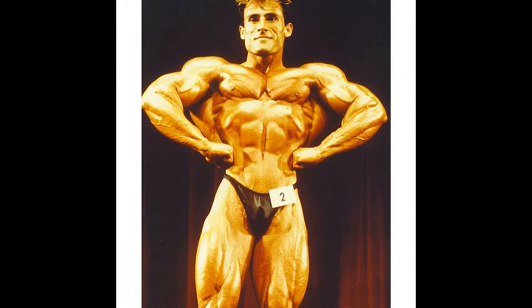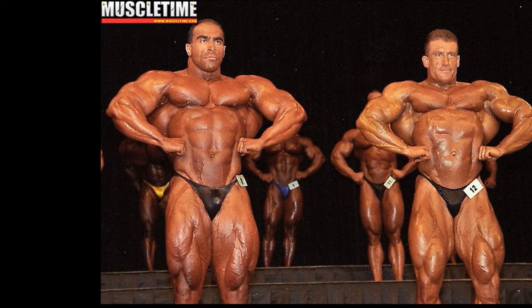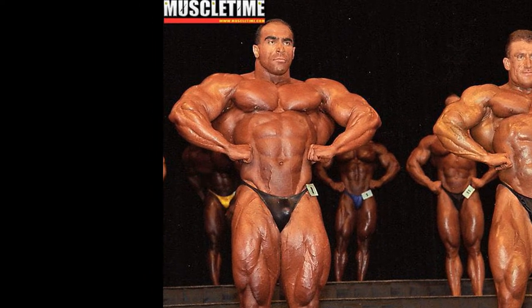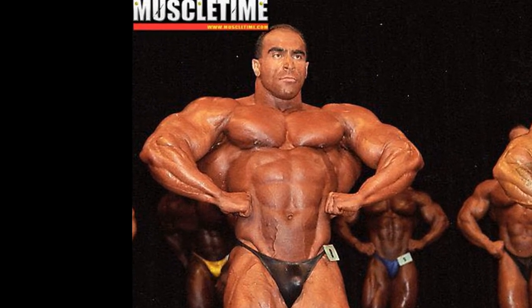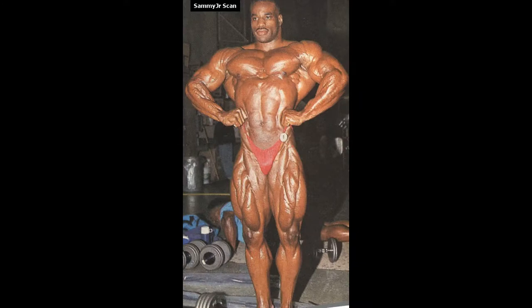And they had to make way for the mass monster era and guys like this. Now, initially, I wasn't going to put this guy on the list, but in 97 here, he really nailed this shot. It's Nasser El Sambadi. Here's Chris Cormier. For a big guy, he really had a small waist, so he pulled this shot off pretty good. Especially in this picture here. Look at the legs. He nailed his conditioning that night.